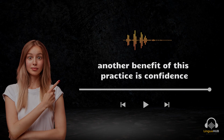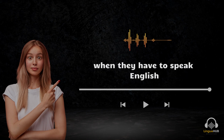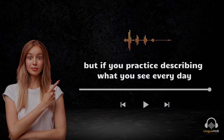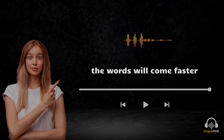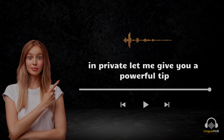Another benefit of this practice is confidence. Many learners feel nervous when they have to speak English because they are not used to forming sentences quickly. But if you practice describing what you see every day, you will get used to creating sentences naturally. When you finally talk to another person, the words will come faster because you already trained your brain in private.